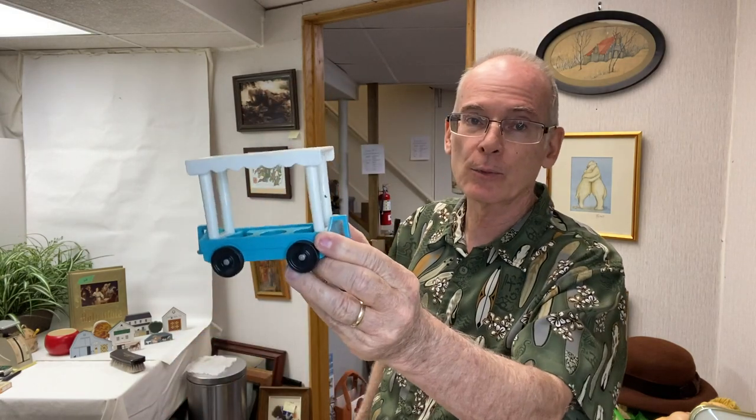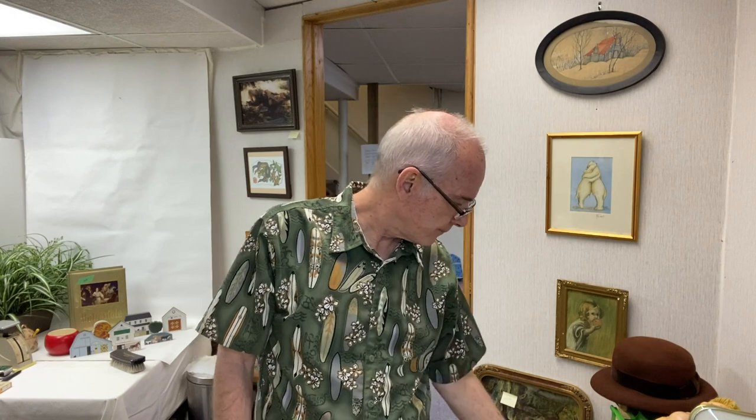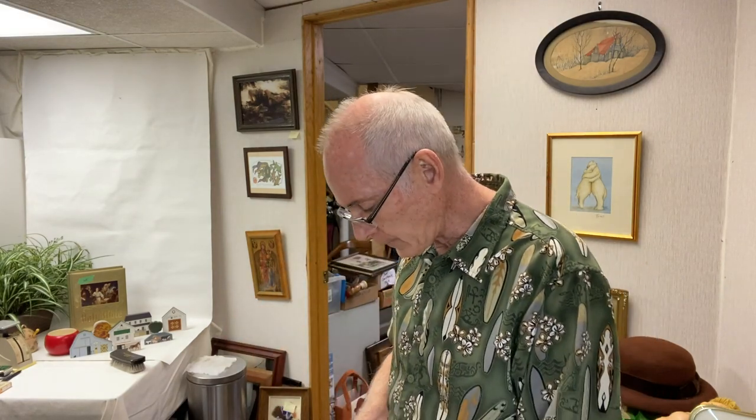Fun little trip. But speaking of trips, oh, this goes with the Fisher-Price Zoo. It's one of the little cars. Hey, that was at the bins too. Different bin than the playhouse, but I'll pull these out for you.